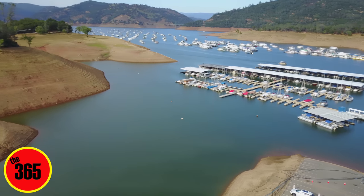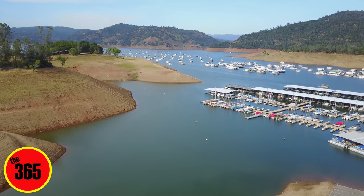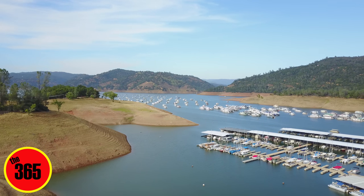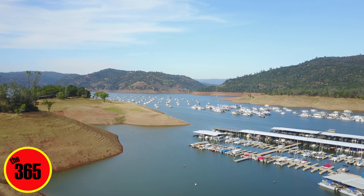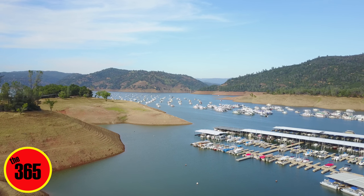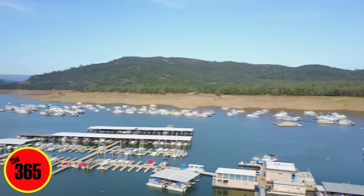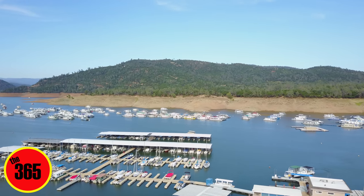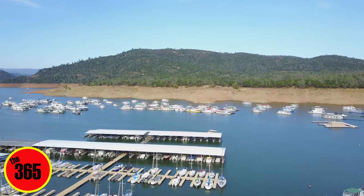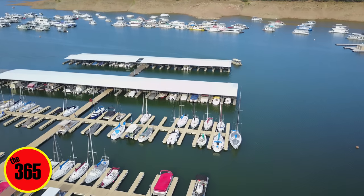So to orient you guys a little bit before I take off on my flight here, that way in the distance in the center of your screen, that is the Bidwell Bridge. That's where I recorded from a week or so ago. So let's get you out over the lake. We'll go out over the marina first. As always, it's a gorgeous day out here on the lake. Okay, I'm gonna stop us right here and get a good look right down there.